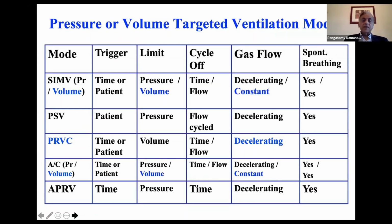Here, the other problem is each ventilator does manage how they deliver differently. So you don't want to have too many ventilators in your NICU, different companies. Stick with one or two ventilator companies, because each one does a little bit differently, and you need to know how your machine works. Most of the time, this is the pressure control, SIMV, or volume control, SIMV.